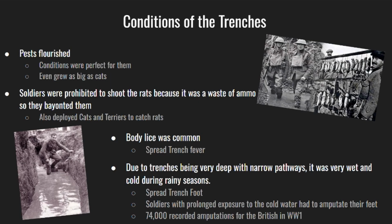Conditions of the trenches. Trench conditions were perfect for pests to exist, reproduce, and survive. Rats mostly ate scraps of food and dead bodies and used quarters that the soldiers built as their shelters. Rats would mostly crawl over sleeping soldiers, sometimes biting them, making it difficult for the soldiers to rest. They would often steal food from the soldiers' pockets and the food storage areas.